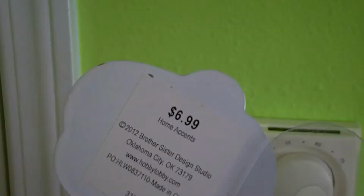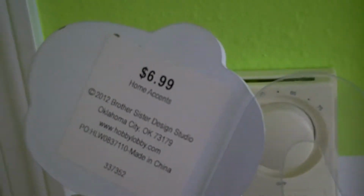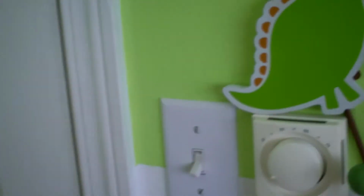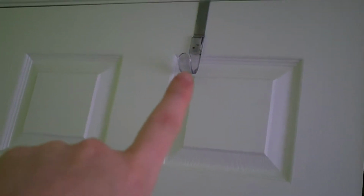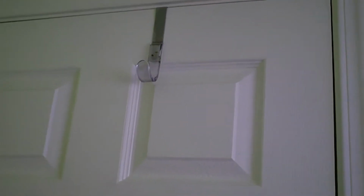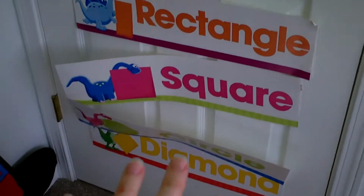It was really inexpensive from Hobby Lobby. I know I hauled it. We purchased it for a percent off of $6.99, so it wasn't much more than about $5. Probably got it for $4 or so. We have a hook up here that I normally put his bathrobe on, but right now his bathrobe's hung in the bathroom.